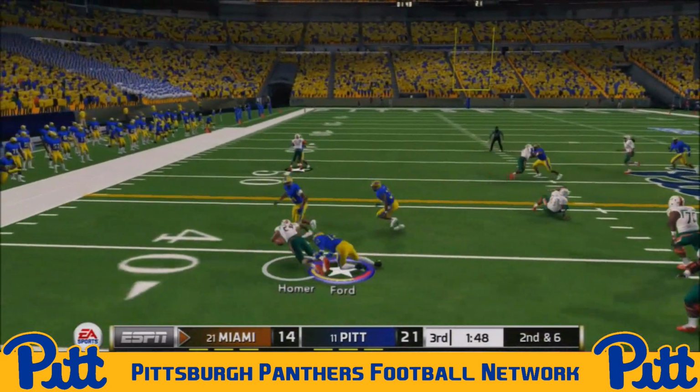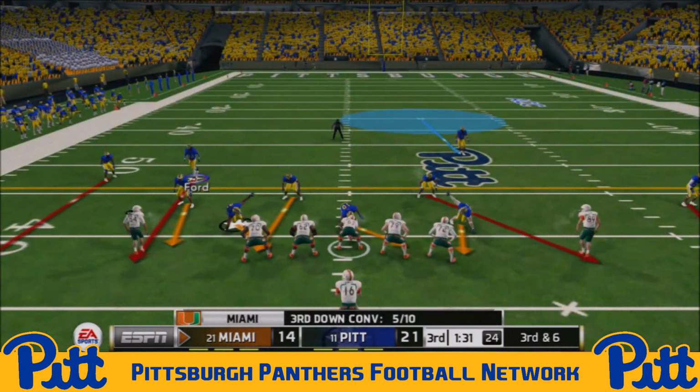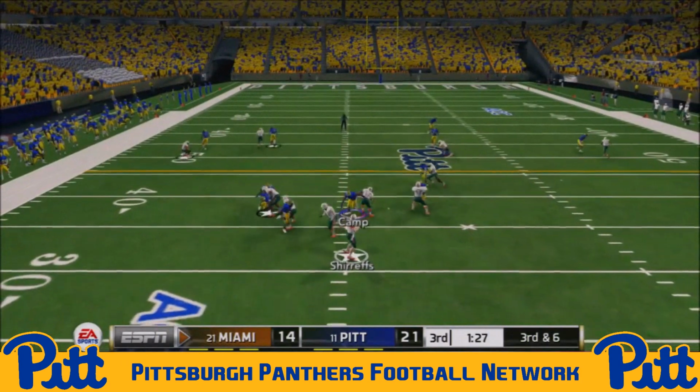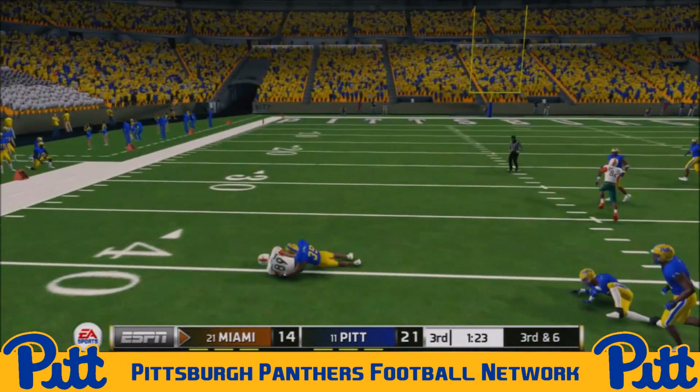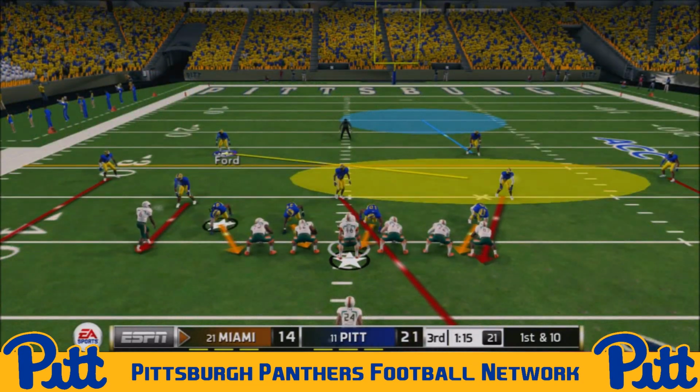3rd quarter. It's going to be Homer. Great run, but he's brought down. Fantastic pursuit by junior Paris Ford, forcing 3rd and 6 now. Panthers bringing a blitz off the left side. Shariffs, though, finds a man over the middle who's open. That's Adrian Randall. Hauls in the pass for a nice gain to the Panthers 40. Gets 1st down yards for Miami.